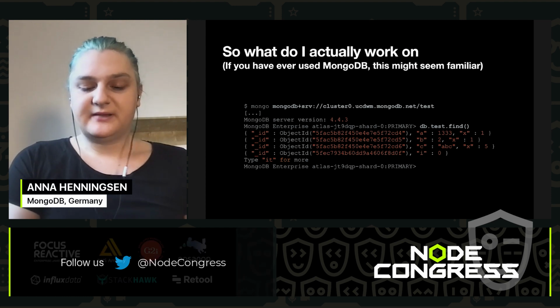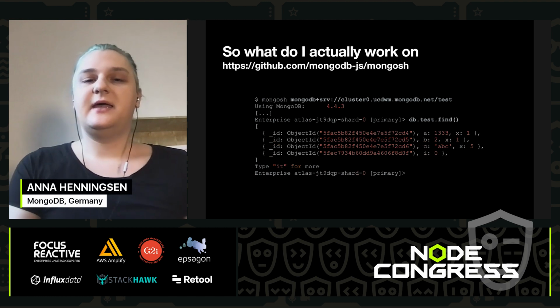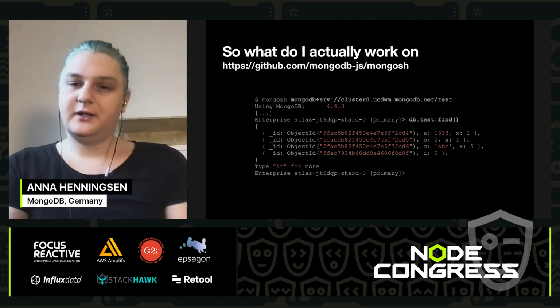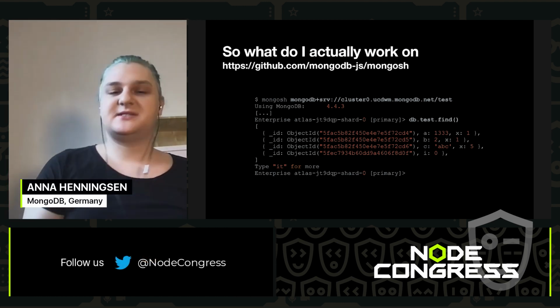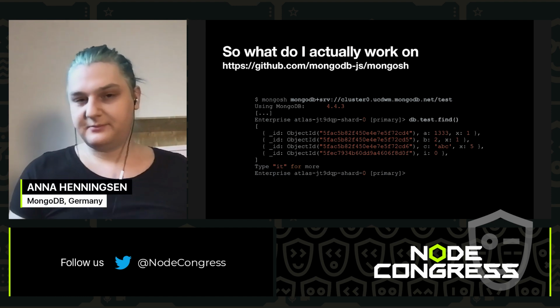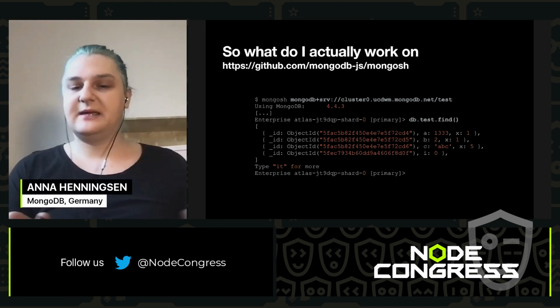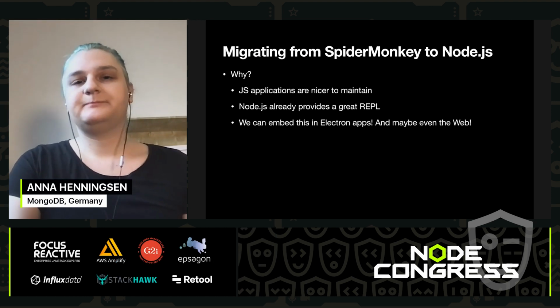So the project that I'm currently working most on is actually rewriting this, something called mongosh, or Mongosh, depending on how you like to pronounce it. It pretty much does the same thing. You pass it some URL-like thing, and you can get a shell, and you can run the same kind of command there. Why are we doing this?